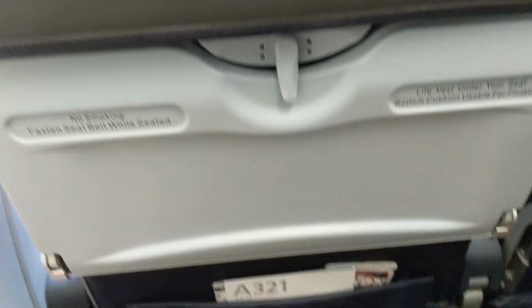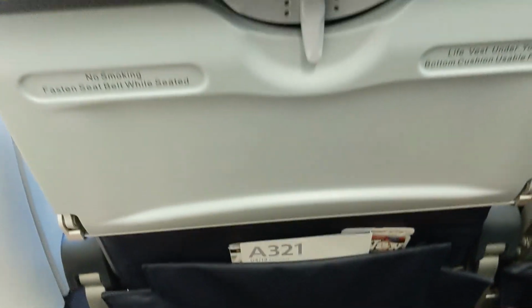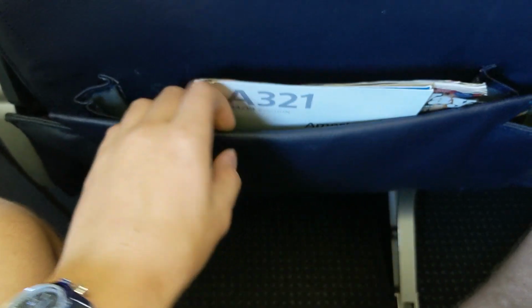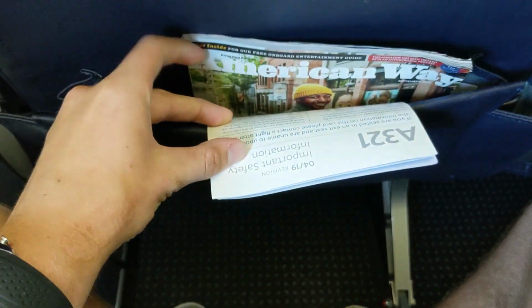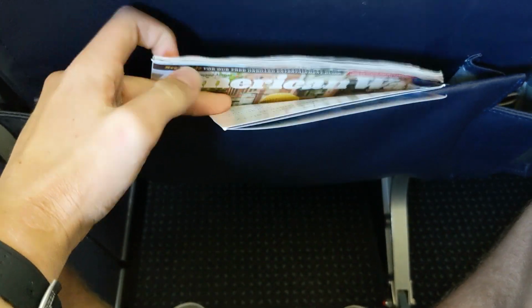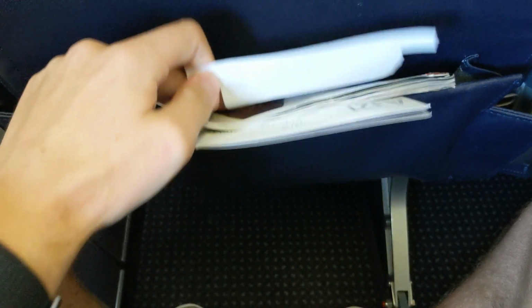Now, as I've mentioned, I've personally never flown American before, but I was very impressed by the comfort and the legroom of these seats. As for the seat back pockets, they contained everything you might expect, from the safety card all the way to the air sickness bag in the back, and an in-flight magazine in between.